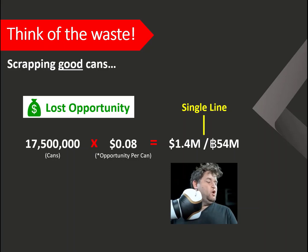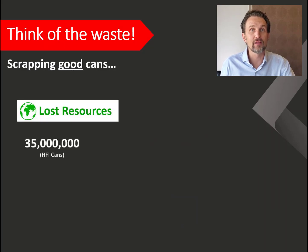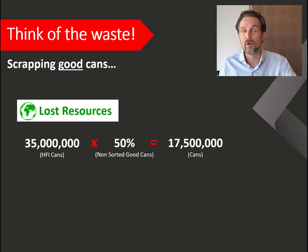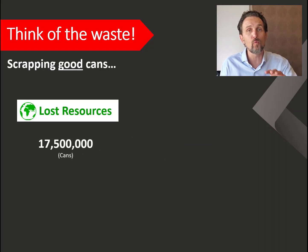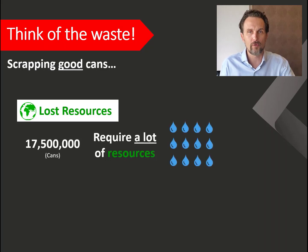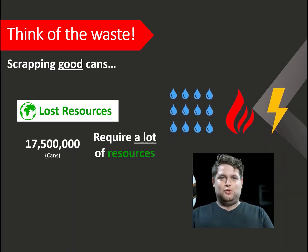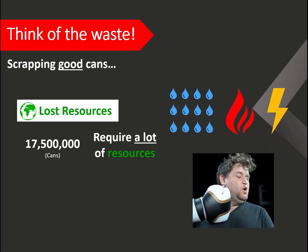That hurts a can plant. That is not okay. Now, on the other side of these things, think of the waste of resources that HFI leads to. Those same 35 million cans, with 50% of them being good and unsorted currently, results in 17.5 million cans that are scrapped. And every single one of those cans requires significant resources to make. This is water. This is gas. This is electricity. And if these good cans are turned into spoilage as opposed to recovered and sold, all of those resources were used for nothing. And that hurts. That hurts the can plant, that hurts our industry, and it should not be acceptable.